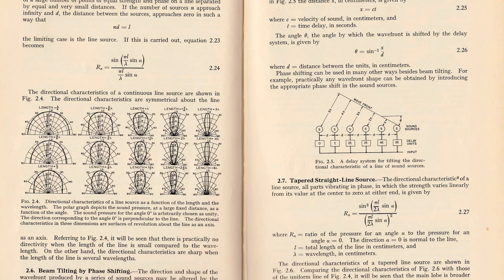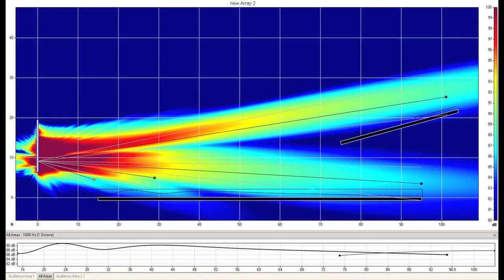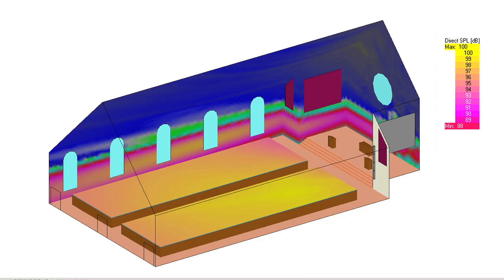Iconyx uses natural physics and modern technology to shape the sound into tightly focused beams that can then be tailored to cover only the listeners. This is the ideal method to achieve the highest intelligibility in the most difficult reverberant spaces.